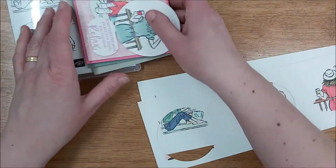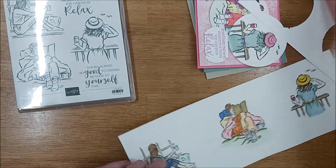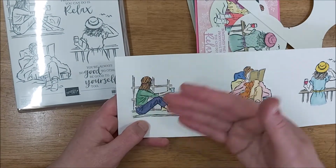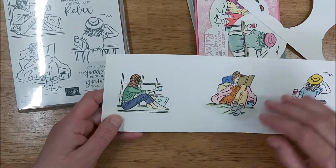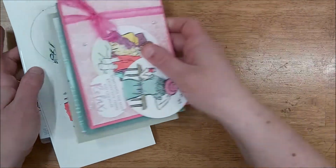And I really wanted to have a go with this girl here. I want to cut out the window and put some acetate behind there, make it into a shaker card, so it looks like it's actually a window. So that's In the Moment, and that's $42 for that stamp set.